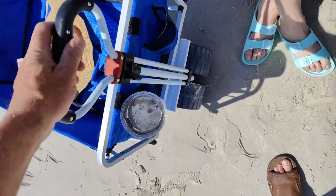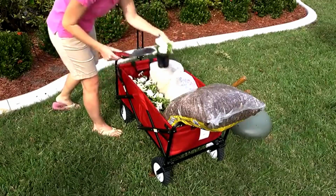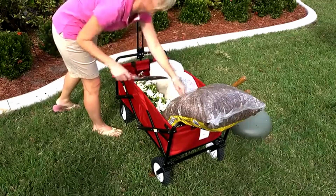It sets up in seconds without needing any tools, quicker than some competitors. And the adjustable handle ensures a comfortable grip for users of all heights. The two mesh cup holders keep drinks secure.